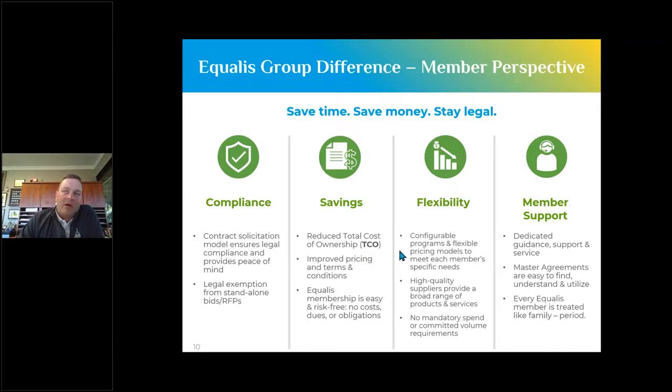A big part of what we do is we ensure that, as much as possible, we have all the products and services a supplier offers under contract, so that if you want it, you can get it. We also design our contracts in terms of exactly what you're buying and the pricing associated with that, so that they're configurable. You're getting exactly the solution that you need at the right price for you, leveraging the buying power. It's not one size fits all pricing. It's one size fits you pricing.